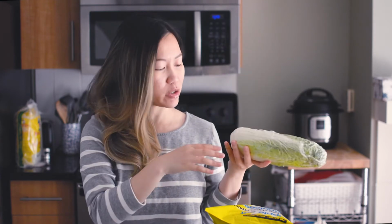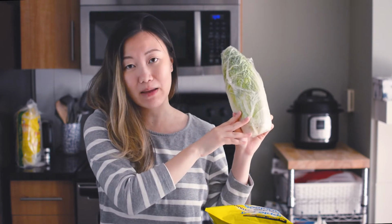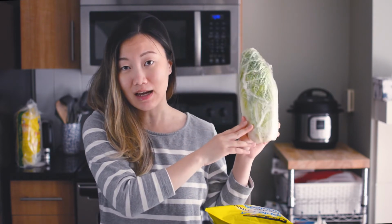I also got a little bit of Chinese cabbage. This is quite a small head of cabbage. They probably peeled off the other layers because it wasn't very good, but this wasn't too bad either. I wanted some so I can make some more Asian style food. So I got one of these.